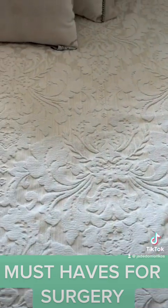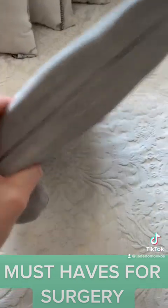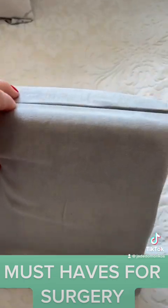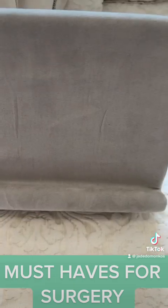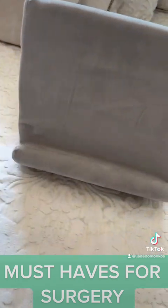And I got one of these little tablet holders, so I could open it like so. It was called a pillow pad. And I could sit there like this and watch my tablet. Sorry for the dirty tablet, my kids have been playing with that.